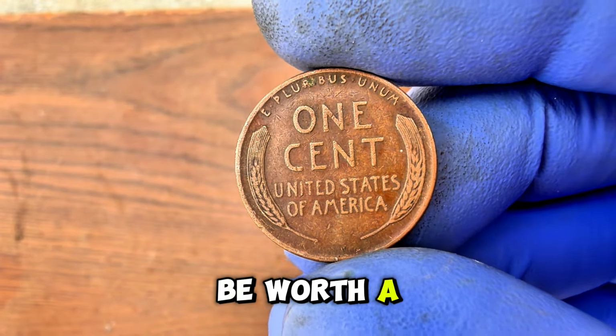Finally, and this is where fortunes are made, have the coin graded by a recognized grading company if it looks promising. Condition grading is where the real magic happens. A 1951 penny in mint state 67 or higher is a whole different world than the pocket-worn coins most people are used to seeing.